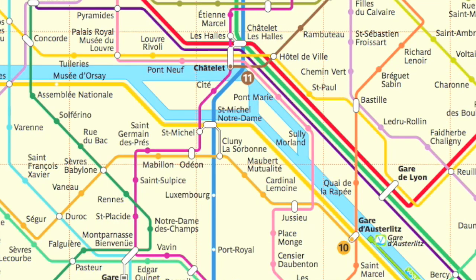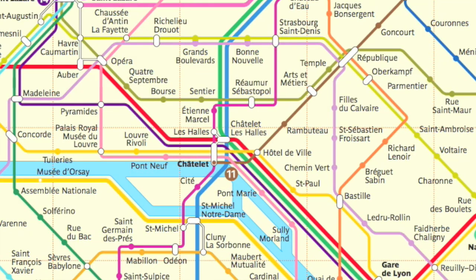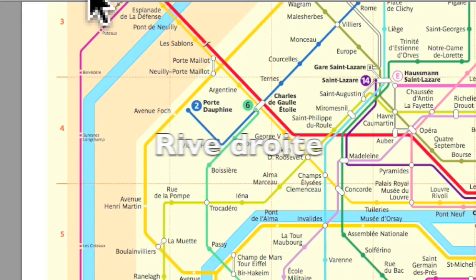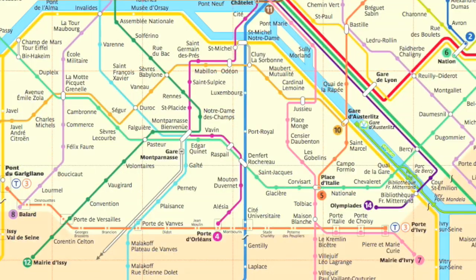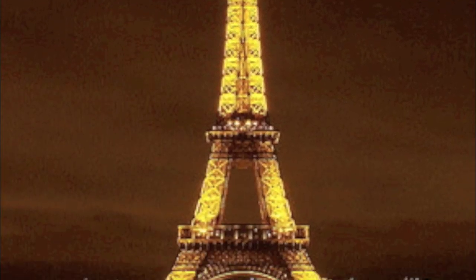The map is crossed from west to east by the river La Seine. North of the river is the right bank, or Rive Droite. That's where you can find the Arc de Triomphe and Le Musée du Louvre. And south is the left bank, or Rive Gauche. That's where you can find La Tour Eiffel.